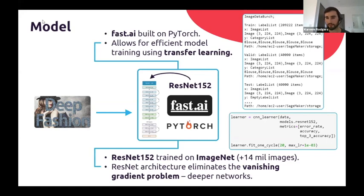So what we did was we took ResNet 152 and we unfroze the second last layer of the deep neural network. And then we trained and optimized the weights on that layer for our problem, which is attempting to classify different fashion product images. And I just wanted to show you a snippet of the code just to show how easy it is.